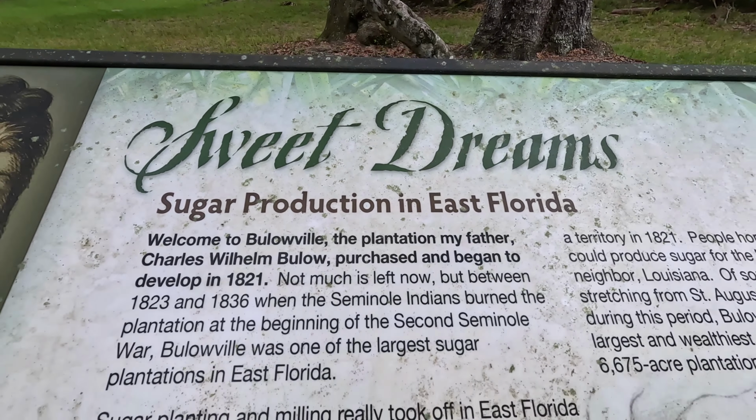Check this tree out. That's wild. That is something right there. Look at the base of that thing. And that's an old oak tree. This goes up, but it looks like it was two that split. Wow. That is cool.